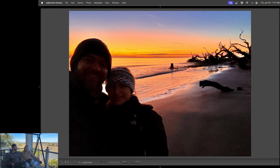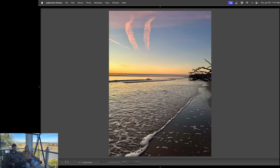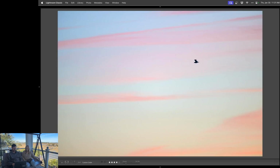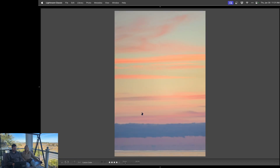So this was our sunrise the next morning. We went out for sunrise. It was beautiful, and mostly clear, as you could see. For a while there was nothing happening. And then all of a sudden, this black-bellied plover dropped in. There were some terns. We were shooting, and there's a gull, I think, way out.